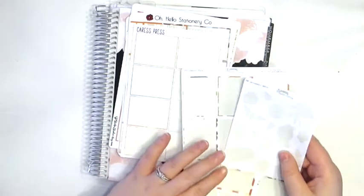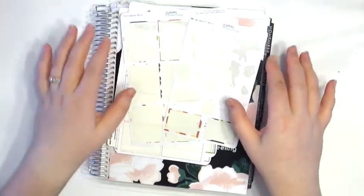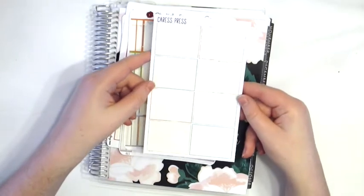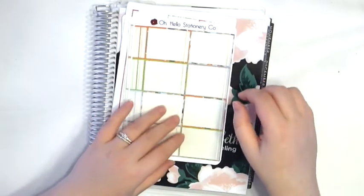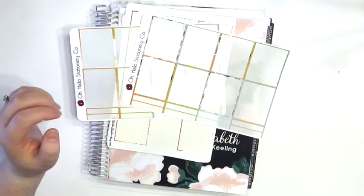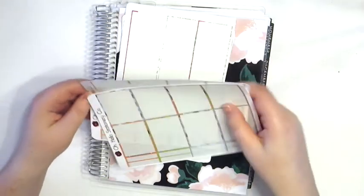Then I have these two sheets from Planning Made Easy. These were both Halloween related sheets that I had used. This was a freebie, and then these were some full boxes. This was a sheet of full boxes from Caress Press. These were both from the Oh Hello Stationery Co. Cats Kit that I did a collab on with some people back in, I think it was November.